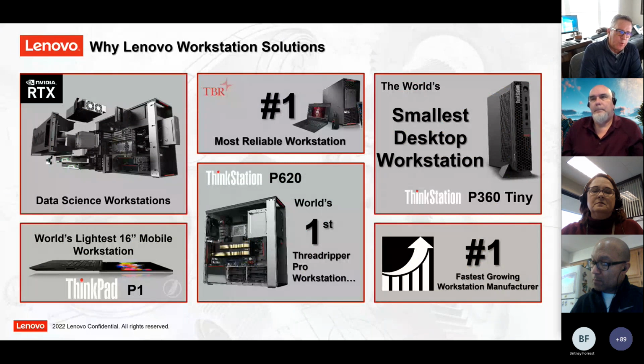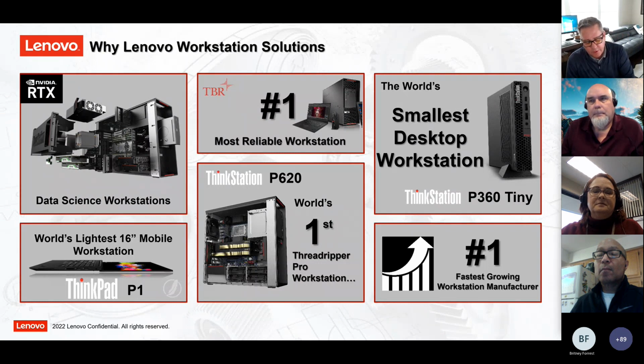So why sell Lenovo workstations? Well, I personally think they're pretty good, but that's just me. We're number one in reliability on workstations. We have been for about 4 years. TBR does a survey on that and keeps us up to date on that. We've also done a lot of innovation around developing the world's smallest desktop, and the 360 Tiny is our most current version of that.